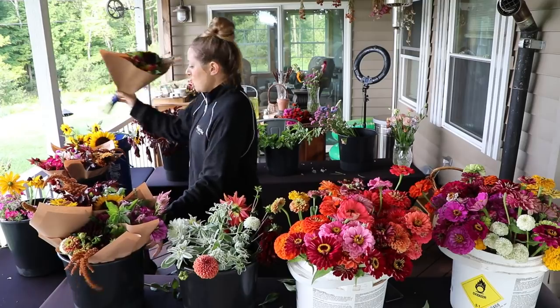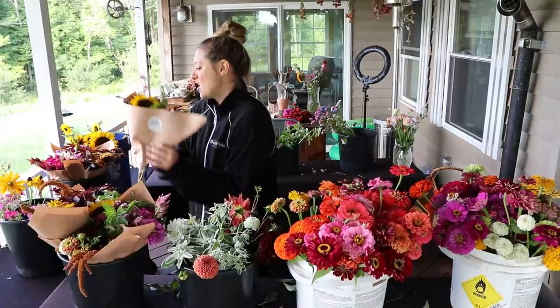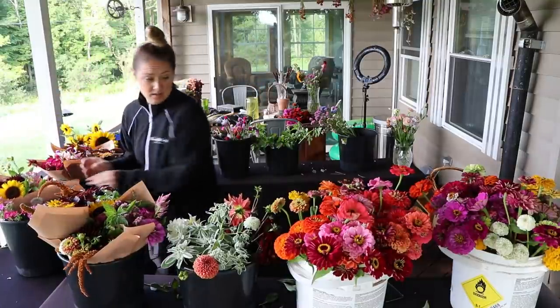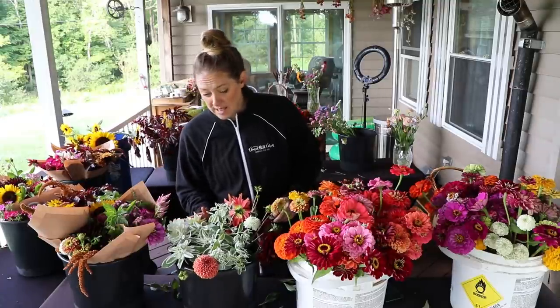Running out of room. 1, 2, 3, 4, 5, 6, 7, 8. Only 2 to go. Okay, this is just gonna sit in here with the Rebecca phlox because I am out of space. Oh, you're beautiful.